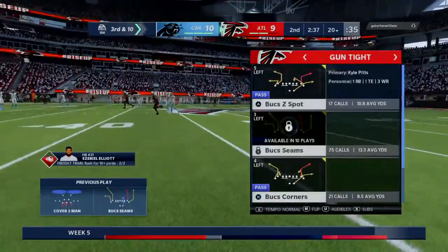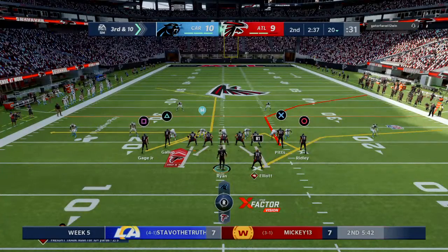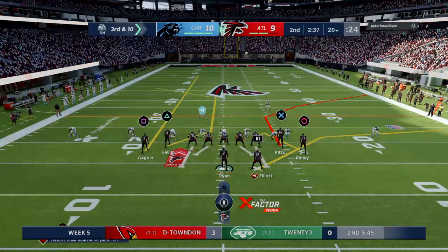Couldn't hang on. 3rd down. They went with a dime look on defense. 2 extra defensive backs on the field and covered up essentially every blade of grass. That allowed them to disrupt the play. 56. Mike, 56, right there. Base.